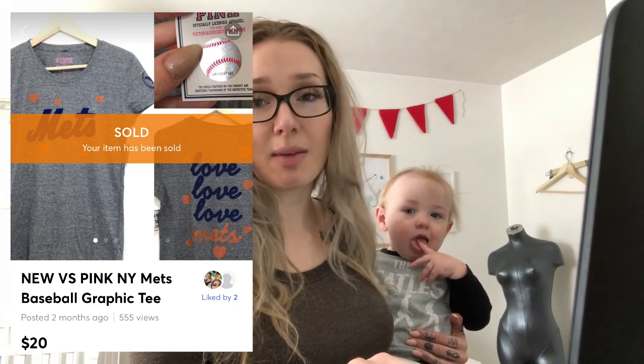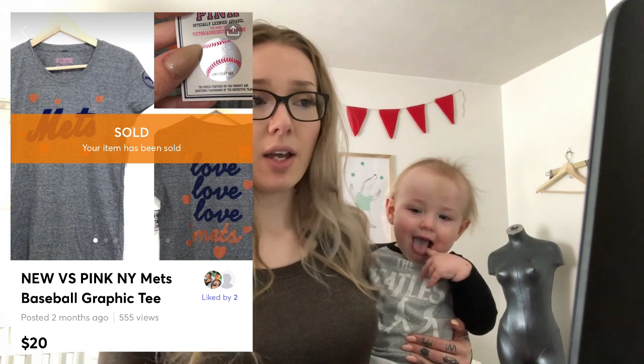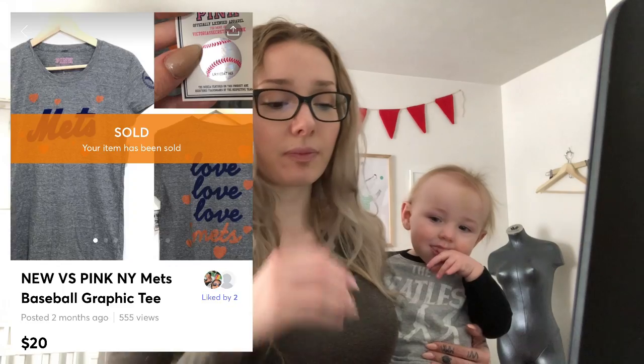It sold at full asking price, which I noticed a lot of the time with team apparel. I feel like I'm more likely to sell it at full asking price rather than get an offer, and I don't know why that is. Maybe it's because somebody's looking for something specific online and they look through different sites to find it, and they don't know that there's an offer button. Maybe, I don't know. I've just noticed that with team apparel.